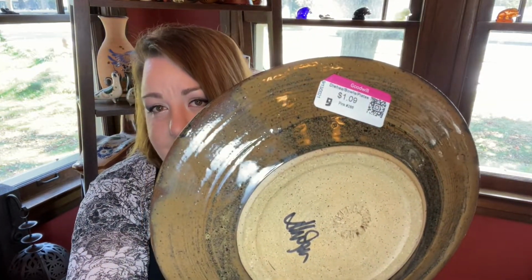I think it's gonna take me really laying out my shelves. I'm thinking I might have to clear them out and design them before I determine the fate of this guy. So we'll see. But he is very cool. And I paid $1.09 for him, so I could not pass him up.